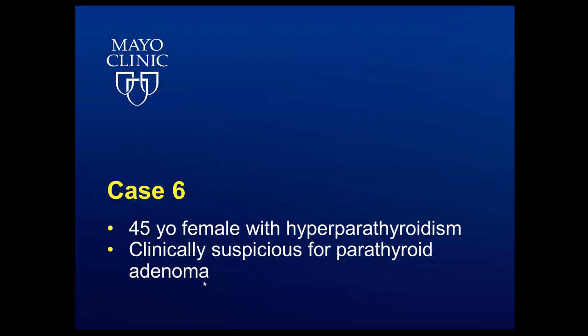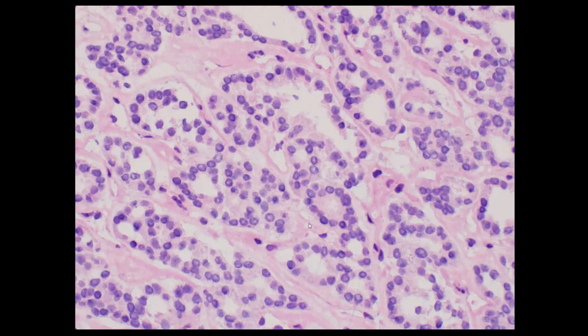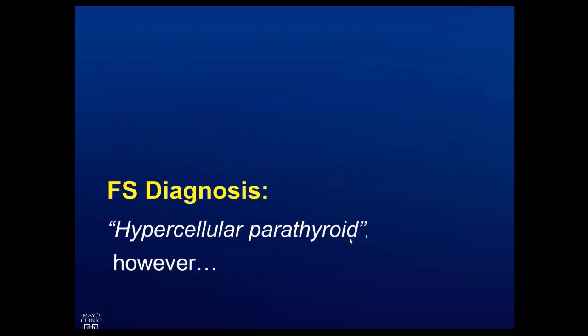So case 6 is a very common cause of frozen section request. This is a 45-year-old woman, and she has hyperparathyroidism. The clinical team was suspicious for a parathyroid adenoma. So here we go. This is your frozen section, and in the low power view, you see that there are numerous follicles. There is no fat, and you look close. These follicles look very bland. This really looks like a hypercellular parathyroid. So that's what the frozen section diagnosis was.